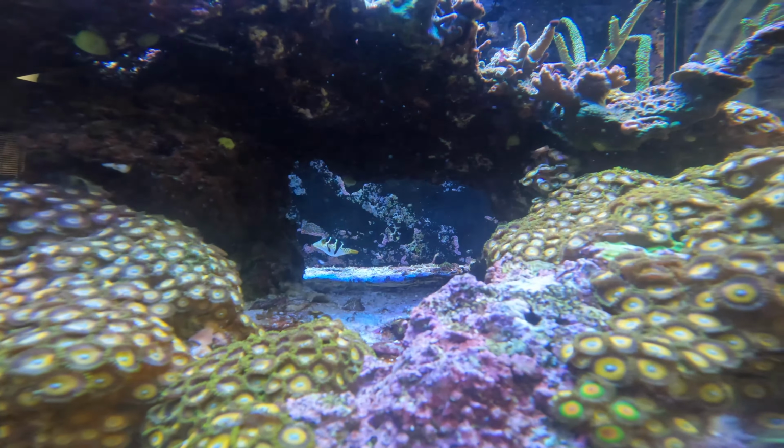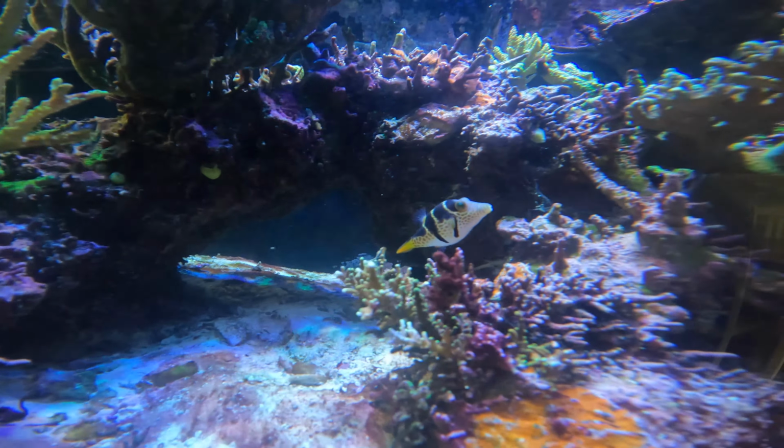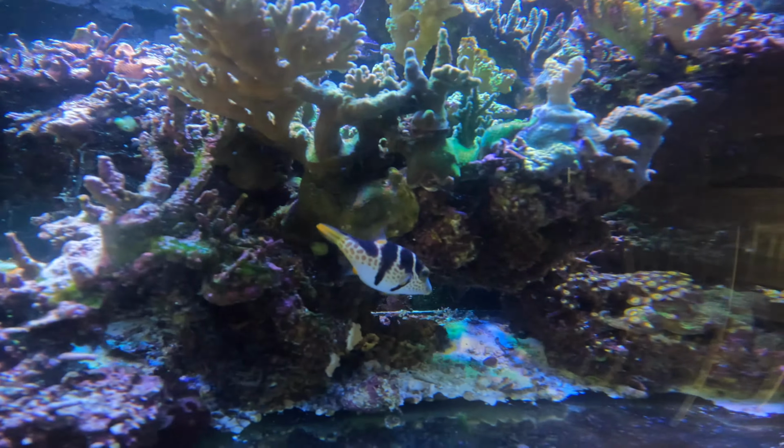Now with water parameters, there's nothing special about this fish. If you have a reef tank, he will fit right in just fine. I have an SPS dominated tank, and so my water parameters are most of the time pretty solid, so he's actually doing fine in there. I wouldn't worry if your parameters are off by a little bit. He's hardy enough to adjust.